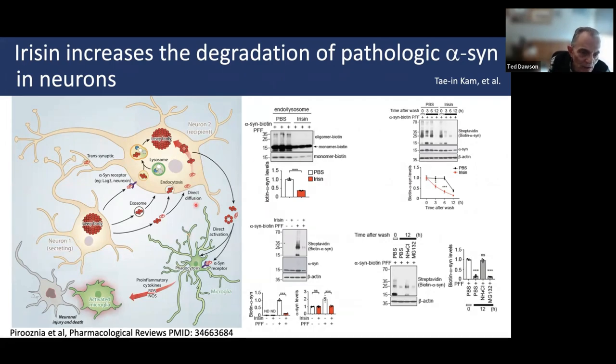Pathologic alpha-synuclein is degraded by a couple of mechanisms. One is through a mechanism called the ubiquitin proteasome system, and others through the lysosomal system. And what we found was that Irisin enhances the degradation of alpha-synuclein through the endolysosomal system. And so it somehow revs up the degradation of pathologic alpha-synuclein. And that's what these slides show here.